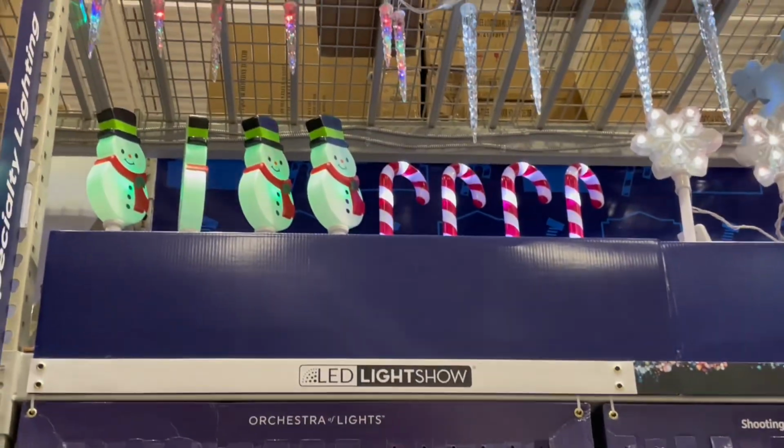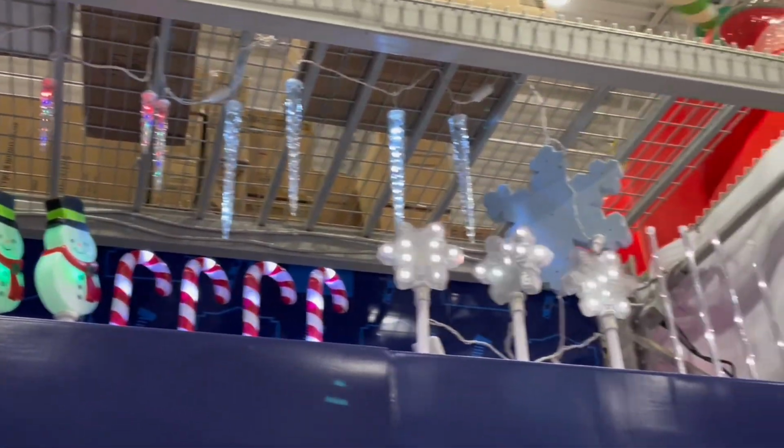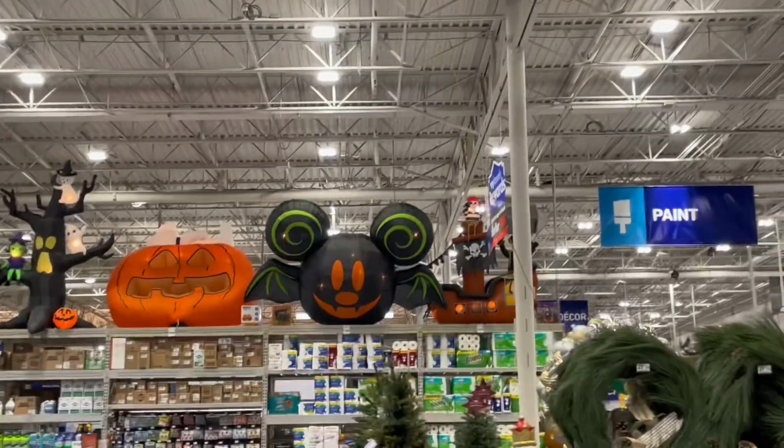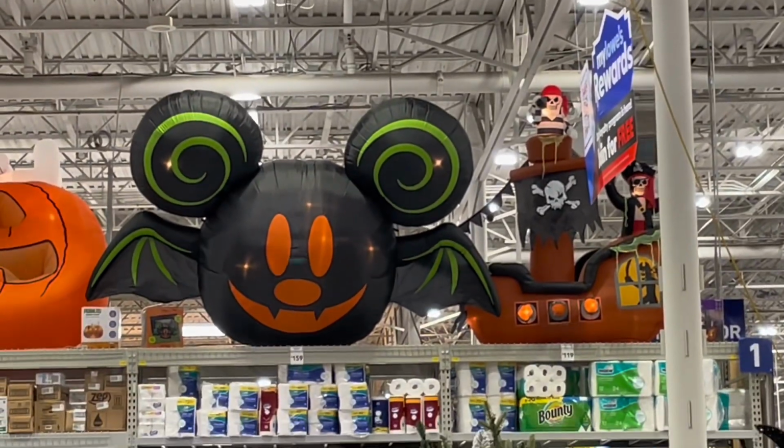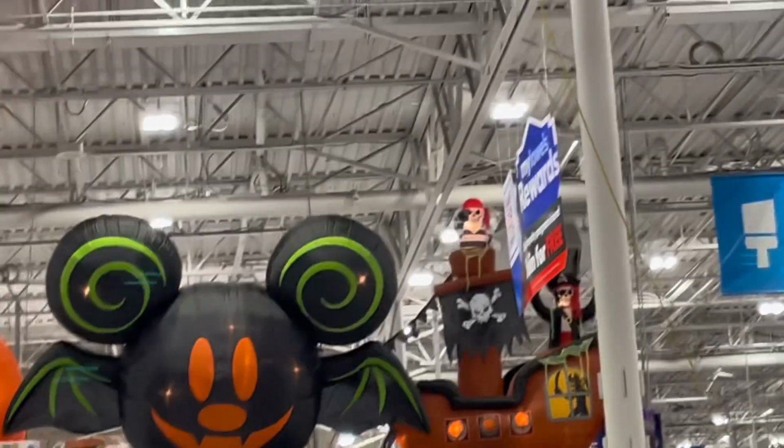One day, maybe I'll be rich enough. I'll show you my yard. Oh, there's the inflatables up there. Okay. Thought something was missing. There's a boat.